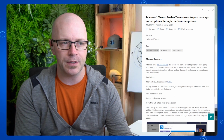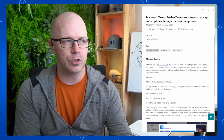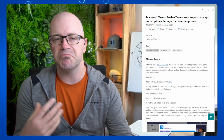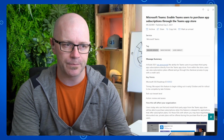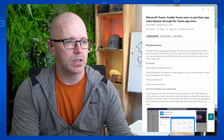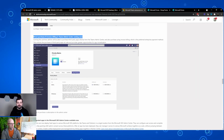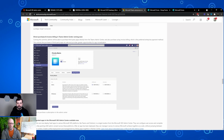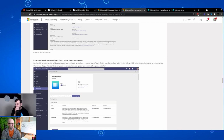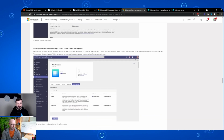But one thing that you do find at the moment, which is kind of a restriction or a bit jarring, is that you go to get an app and maybe you need to have a subscription attached to it. Now, at Build this year, they announced this very feature. There it is: direct purchase and invoice billing for Teams Admin Center, coming soon. So this will mean that you could purchase an app, and then you'll be able to make that available, and have that consolidated billing too.